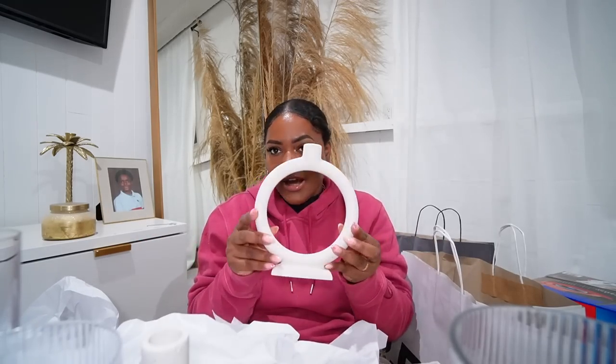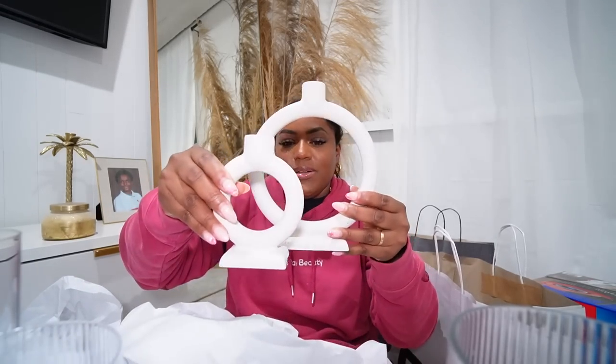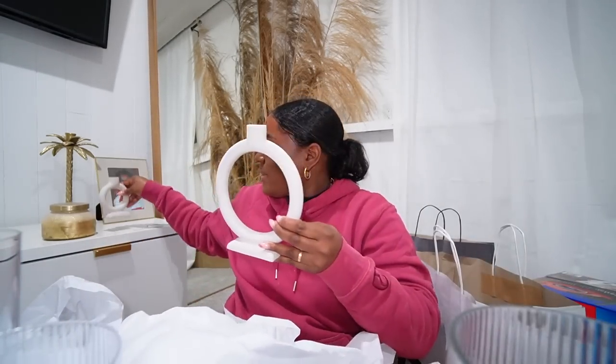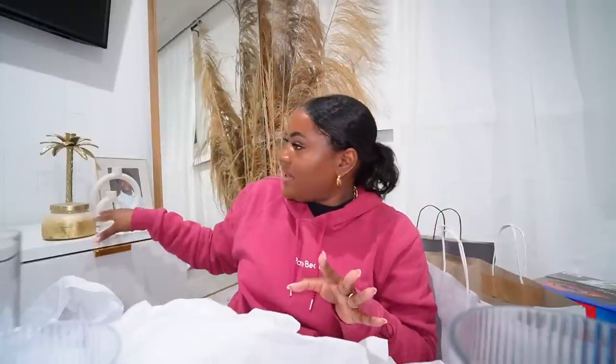So I got the other candle holder. This is the bigger one. So we have the little one and the big one. I thought it would be really nice stacked like this. So I got those two. I don't know where I'm gonna put them yet. This will probably look nice here. I'm not sure if that's where I'm gonna keep them, but I got that.